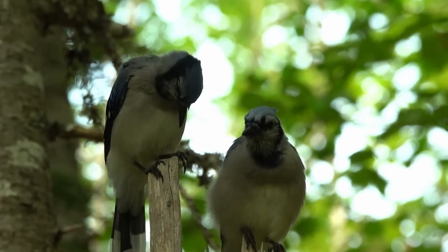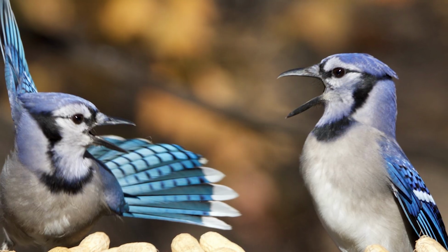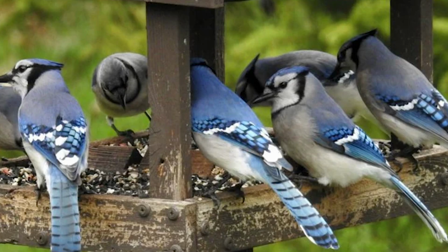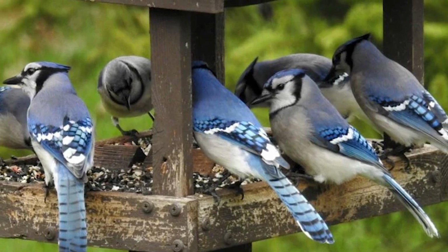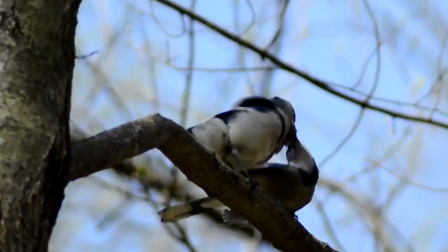Blue jays visit feeders regularly, especially when you offer them unshelled peanuts. They're excellent mimics and often copy hawk calls, which can trick other birds into hiding so they can eat from the feeders without competition. Blue jays are likely one of the smartest birds in your backyard.